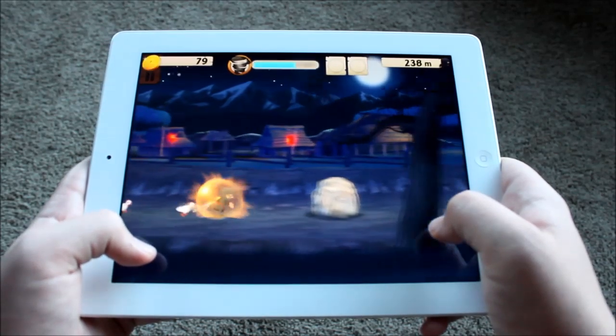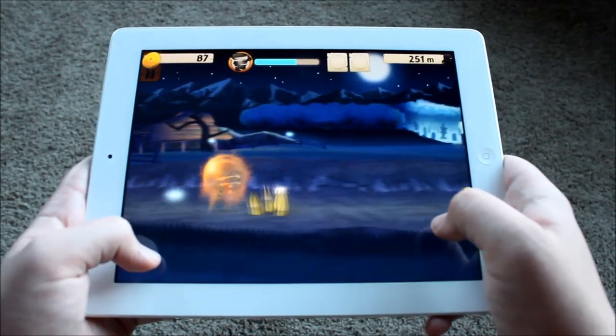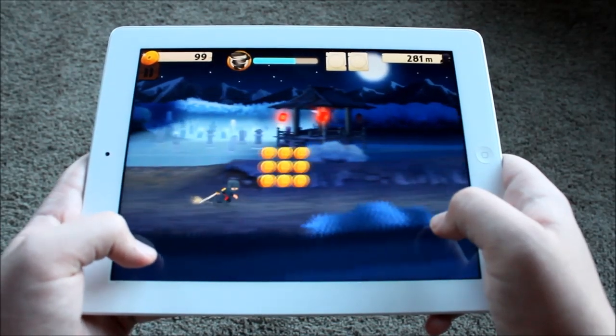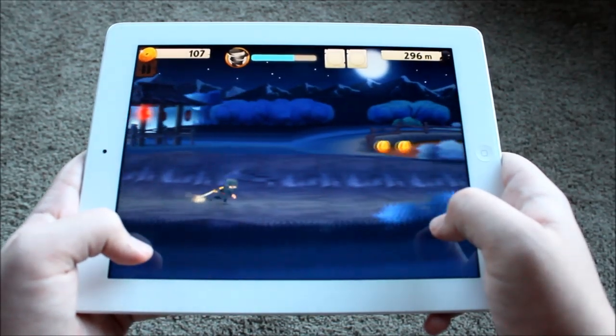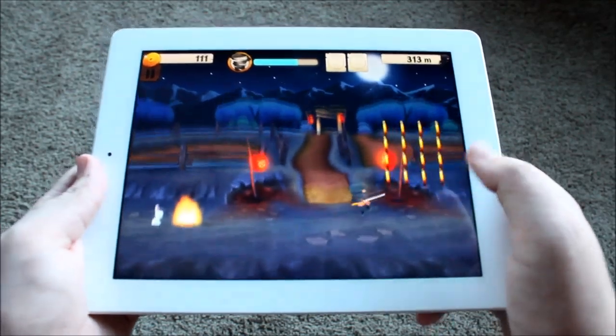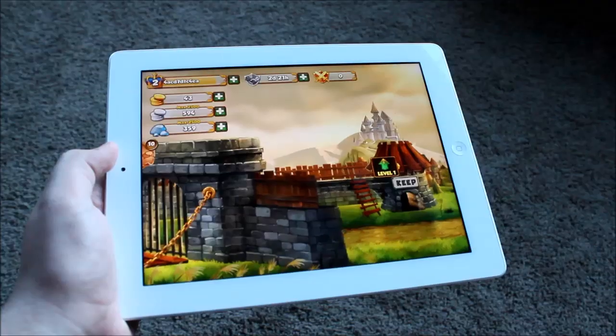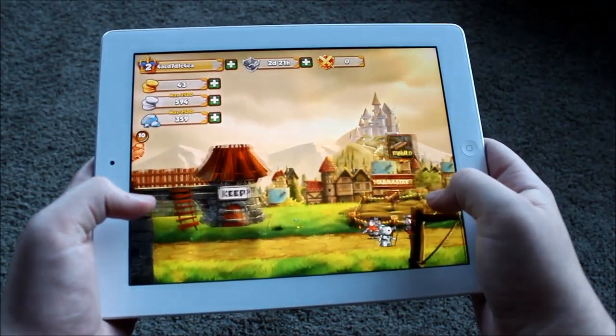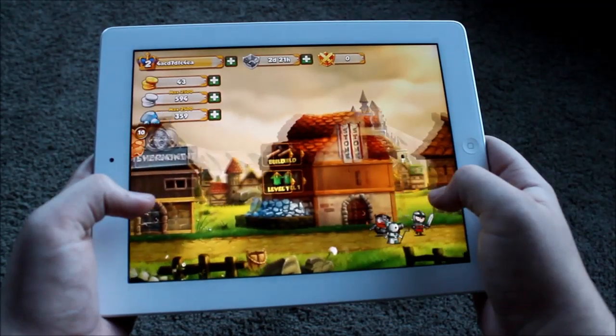And of course, as most free applications these days have, in-app purchases. This one has in-app purchases in which you can buy pets, swords, outfits, masks, stuff like that. And again, that is purchased through the coins, which are purchased with real money, or you can get those in-game. So that is Mini Ninjas by Square Enix, and again, this is one that I really enjoy.